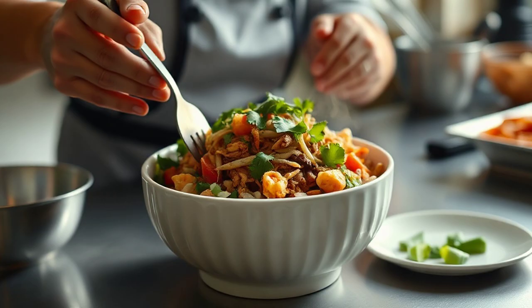Egg salad lettuce wraps are a classic keto lunch that never gets old. They work great for meal prep because you can make the egg salad ahead and assemble the wraps in minutes. Simply boil a few eggs, mash them up, and mix with mayonnaise, a little mustard, and some chopped celery for crunch. Season with salt, pepper, and a pinch of paprika for extra flavor.